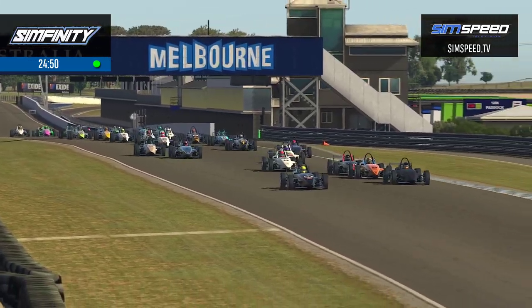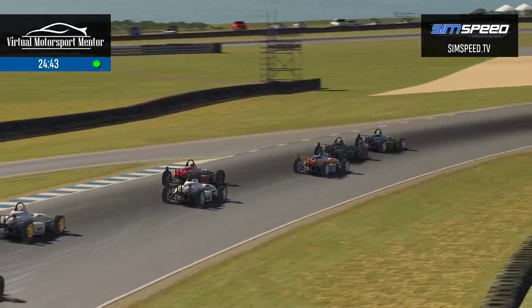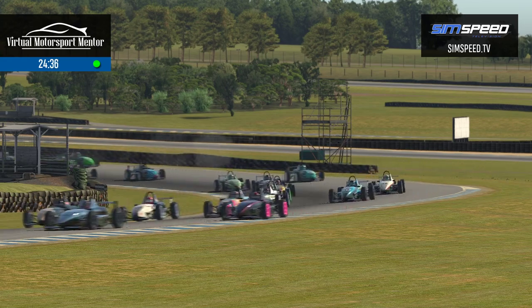Matt Marsh covering off James Dyer. It's up five, all single file. Yeah, no car stalling that time. Everyone giving it plenty of revs and keeping the motor running. So we are hopefully, on that basis, going to have a cleaner race.